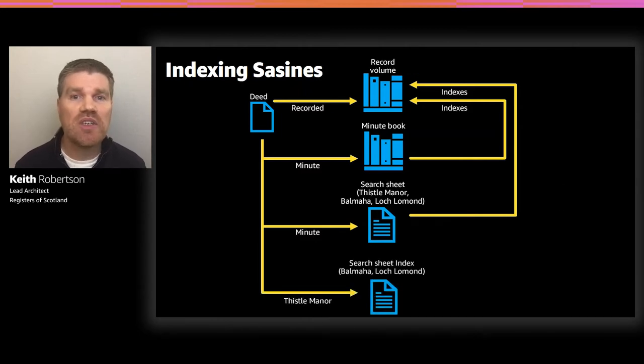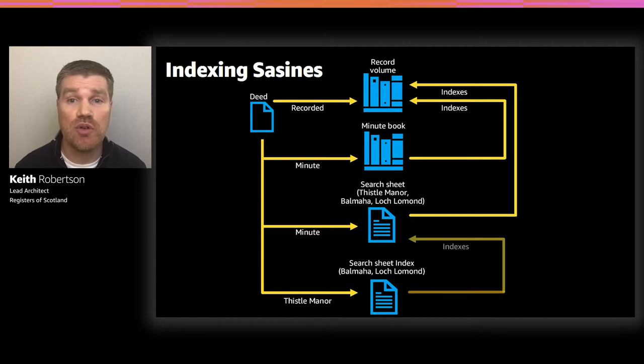Still, it wasn't easy to find all the search sheets, so a further index listing all of the transactions against streets or wider areas, and mapping that to the individual search sheet, was created. All of this was compiled manually, originally handwritten and from the 20th century typewritten. It comprises a complete and remarkably searchable history of Scotland's land.